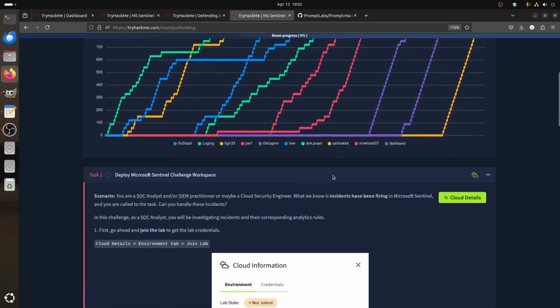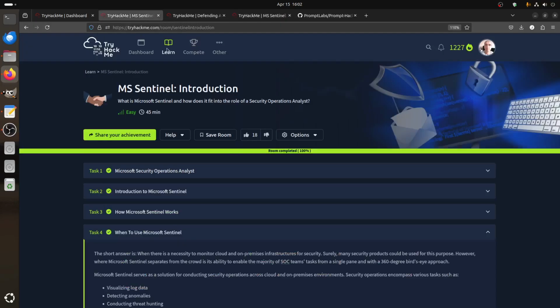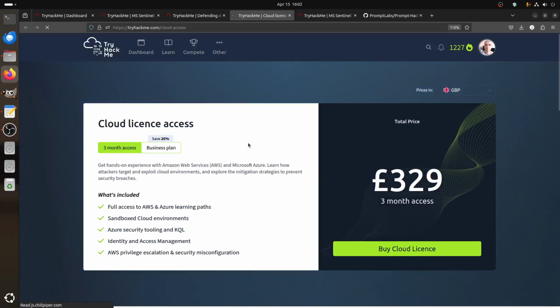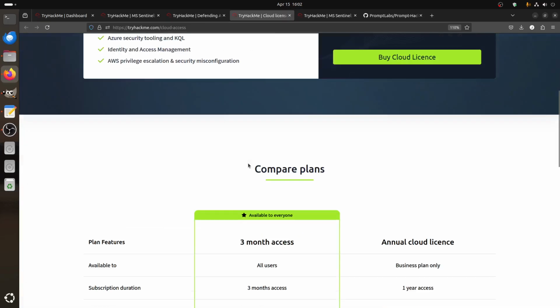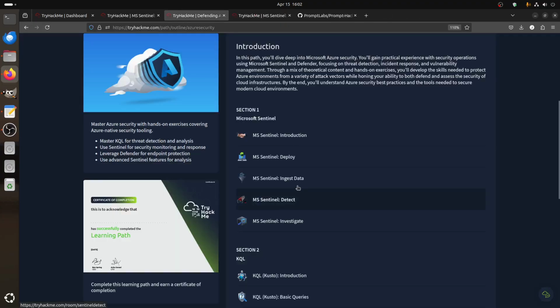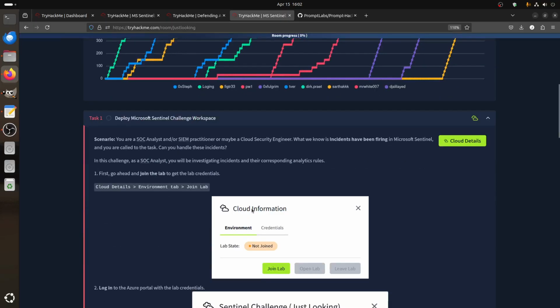It is a lot of points in this room. So basically, this is more practice. This is an introduction here, but we don't have the deploy, ingest and detect ones. They're not free. I tried them. They said it's free when you put them in, but it redirects you to cloud access at 30 pounds, and then here it's at $375, and I think there is a 50% promo, so it ends up like 175. It's still a bit high for me. I'm not sure, I will think about it. I like the lab, to be honest. I'm not sure if the other labs will be higher quality or more advanced, because this one is more of an introduction.